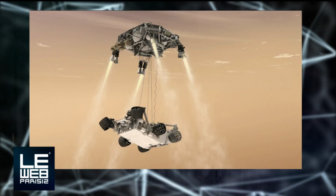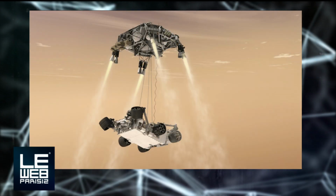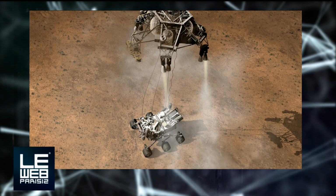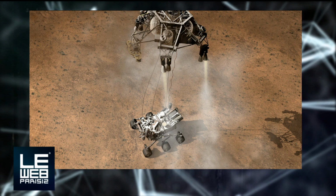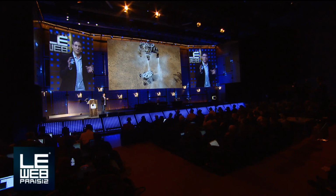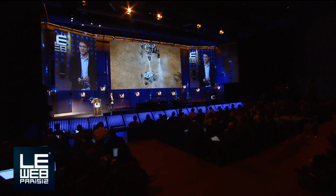20 meters above the surface, we start the sky crane maneuver, we lower the rover down, and the rover now gets ready for touchdown. And then finally, if everything went right, we actually touch down softly on the surface of Mars at 2.5 kilometers an hour. But even now, we're not done. We have this hovering jetpack above us telling us that if we don't cut the cord, that jetpack's going to run out of fuel and crash down on top of us.